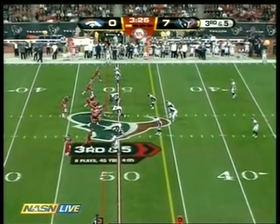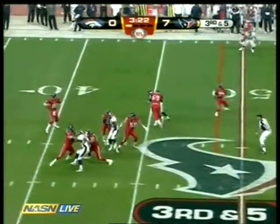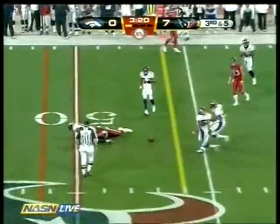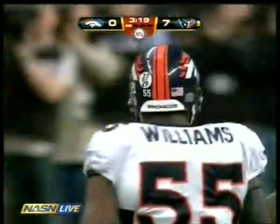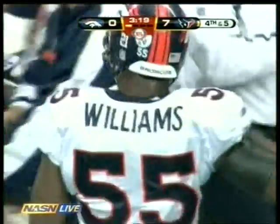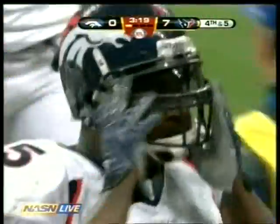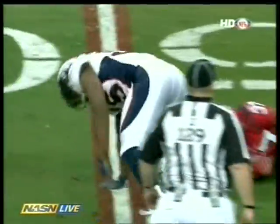Another third and long for the Texans. From the shotgun, Rosenfels. Dangerous pass. He just got rid of it. Intended for Walker, who was leveled by DJ Williams. Ouch! Williams timed it perfectly, and Walker could not hold on. That's the sort of athleticism you see out of DJ Williams. He can really run, not only sideline to sideline in the running game, but he can get deep and all of a sudden take shots like that.